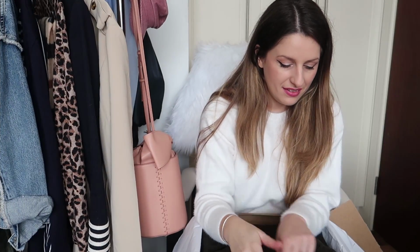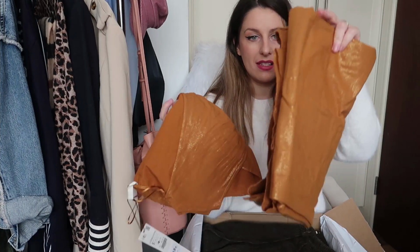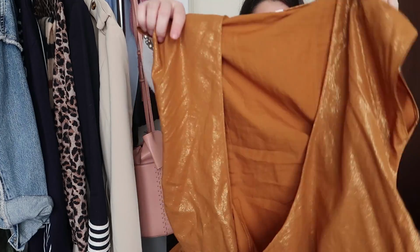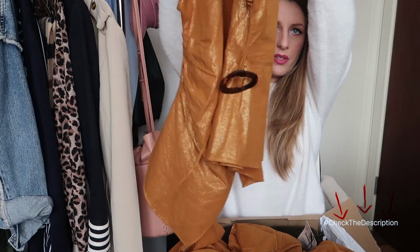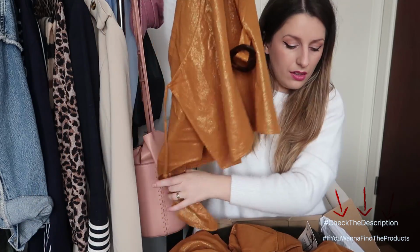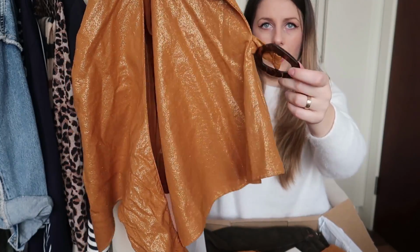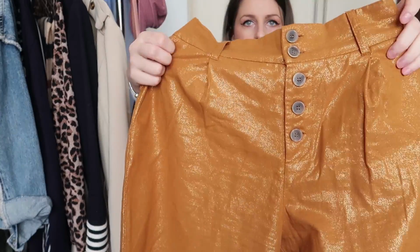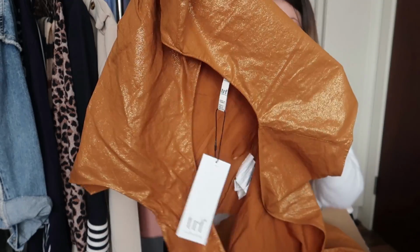Now this definitely screams summer for me. It's a two-piece combo and you can order them separately, but I wanted to see how these are looking together, and these are matching very well. The buckle top with this nice detail and the buttoned trousers. I can style them better together.